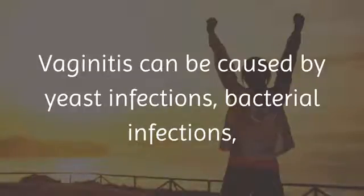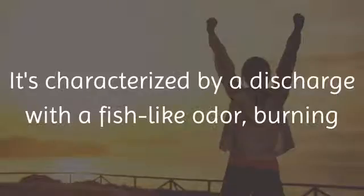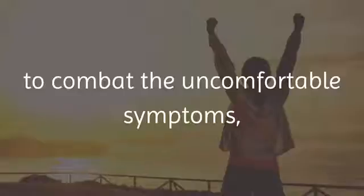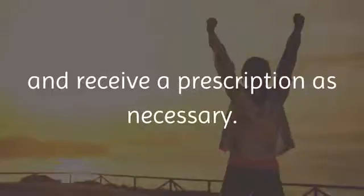Go to the doctor to get treated for vaginitis. Vaginitis can be caused by yeast infections, bacterial infections, parasites, and other causes. It's characterized by a discharge with a fish-like odor, burning and itching, and a rash around the vulva. You can buy over-the-counter creams to combat the uncomfortable symptoms, but you should go to the doctor to figure out the cause and receive a prescription as necessary.